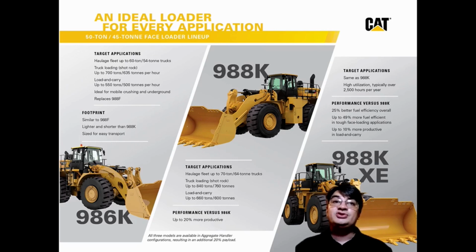If your customer is loading trucks with production ranges between 500 tons per hour and 700 tons per hour, then the 986K can be an excellent tool, providing excellent fuel efficiency in that production range. If your customer requires higher production, up to 20% more, ranging between 800 tons per hour and 900 tons per hour, then the 988K or the 988K XE can become an excellent choice for them.